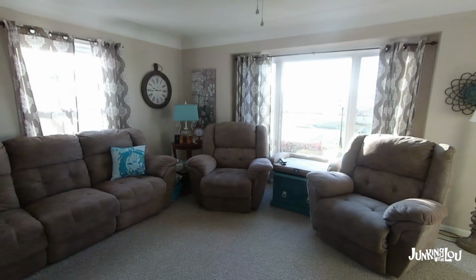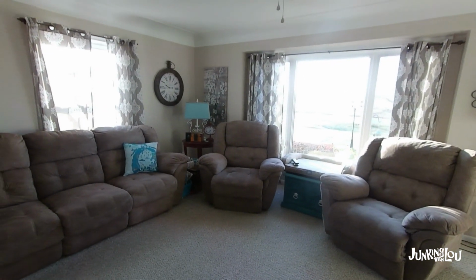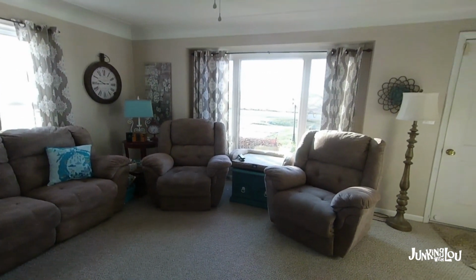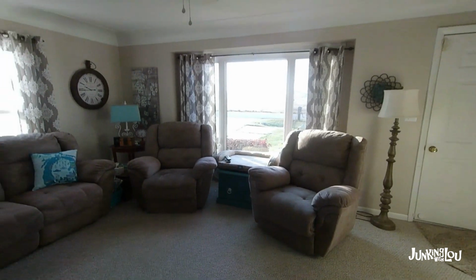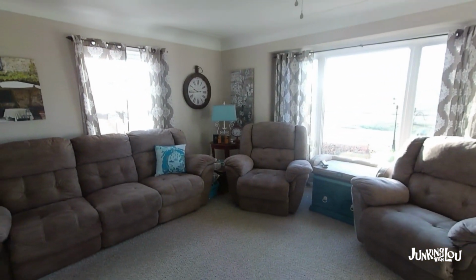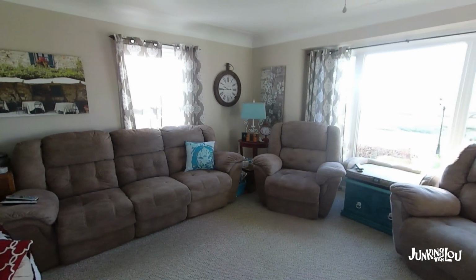So today we're going to do something different. We're going to redo this living room because I am getting tired of the turquoise and the red, and it's time for an update. So we're going to go to more of a farmhouse decor, and let me show you how we can do that.